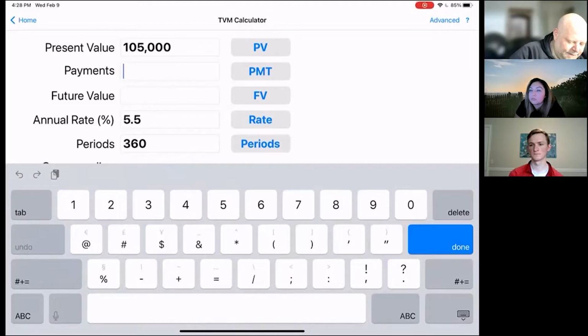And we're going to get $15,000 down, which is still pretty good. It's 15%, but it's a small amount of money in relation to the total. And we would now get 105 would be the amount that we're financing for our buyer.